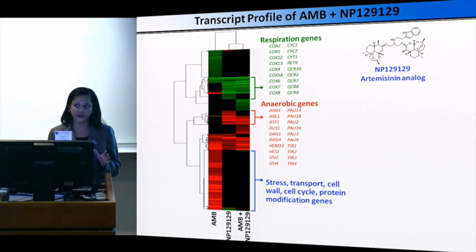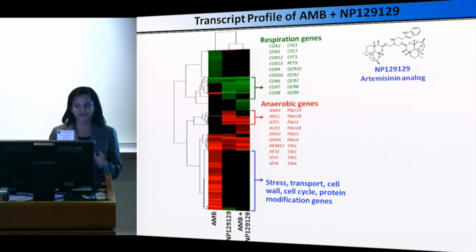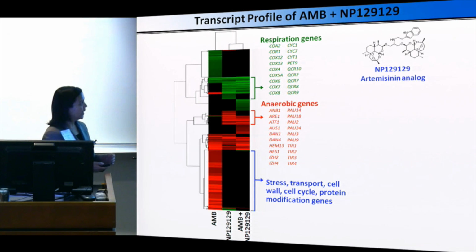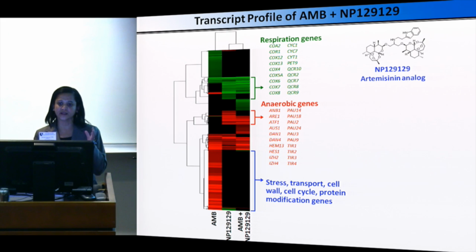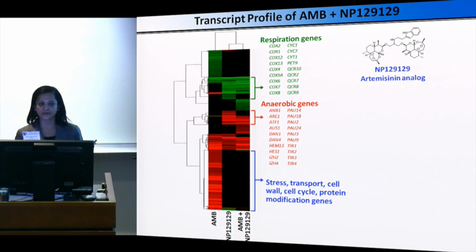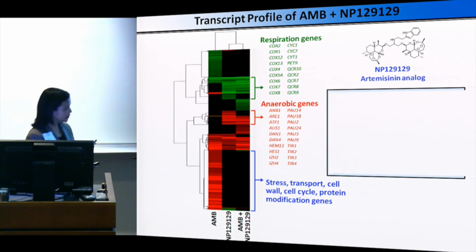And this would be in keeping with what's at least speculated for artemisinin mechanisms. The mechanism is not very clear, but at least one of the mechanisms proposed for artemisinin compounds is that they interact with heme, and there's some evidence that they actually alkylate heme. And this would also make sense in terms of the drug potentiating mechanism, since heme plays an important role in ergosterol metabolism. So one can imagine that messing up heme metabolism would eventually mess up the membrane. So the combination of amphotericin B and a heme depleter would cause even further membrane damage.